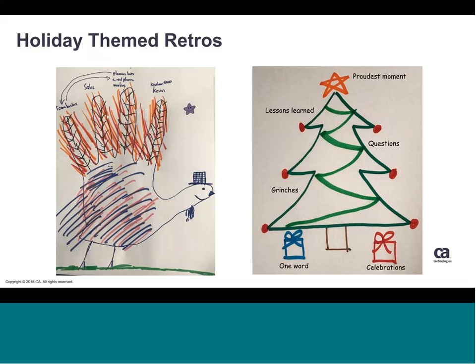So, you trace your hand, you color your turkey, just have them get creative for the first 10-ish minutes or so. And then I usually have a list of questions or statements prepared for each of the feathers, the fingers that they drew up there. And so I'll kind of go through them and have them just write on the very top their answer.